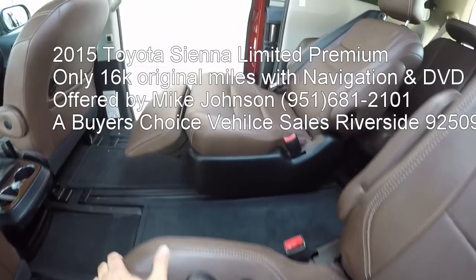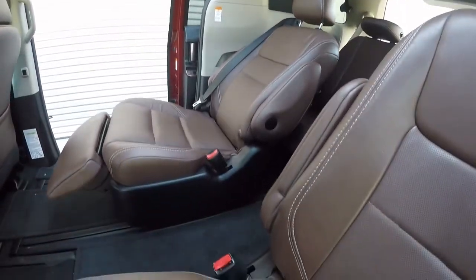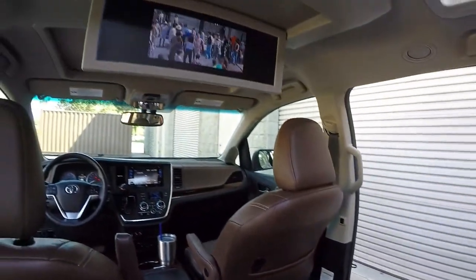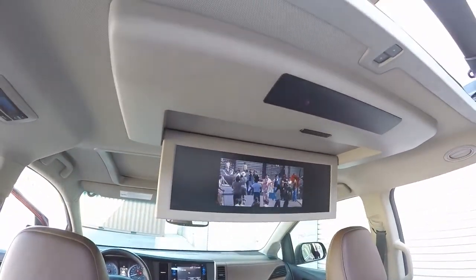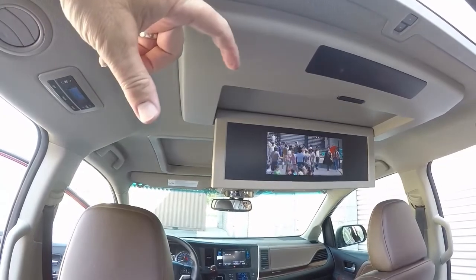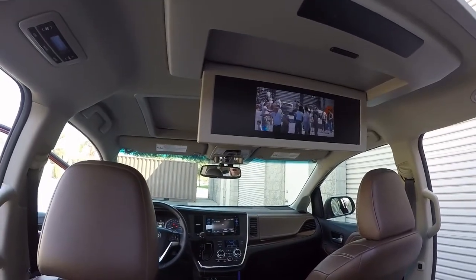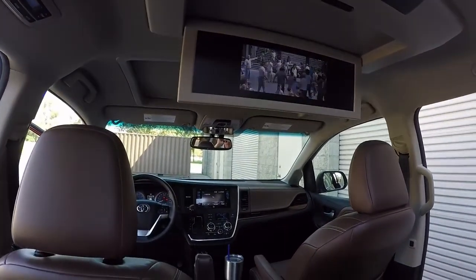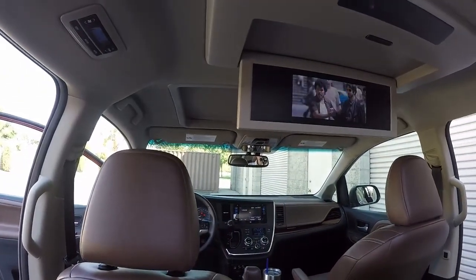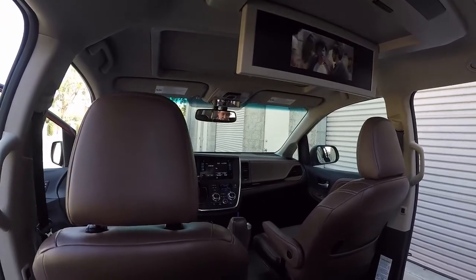So we're going to talk about the middle row seating. First of all, these are the lounge recliners, which have the leg rest, so you can take it easy on these long trips. You can buy the van and make somebody else drive for you, or have really comfortable kids, whatever you prefer. It has the rear seat entertainment system. This is the Sienna Limited Premium, which comes standard with the rear entertainment system. If it's not got the rear entertainment system, it's not a Limited Premium. This is part of the premium package. If it has navigation and DVD, it's a Limited Premium. And if it doesn't, it's not.